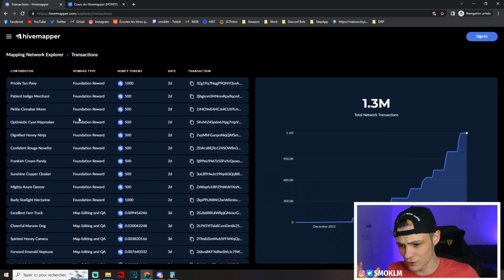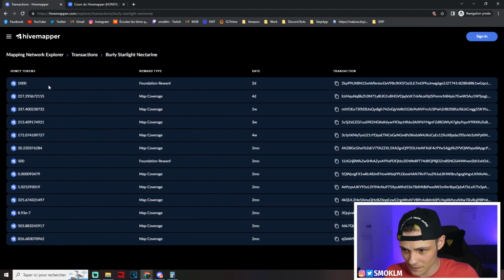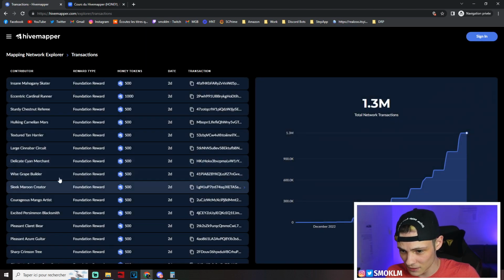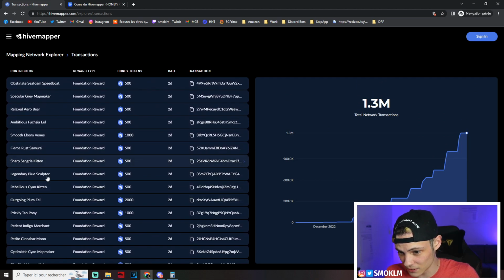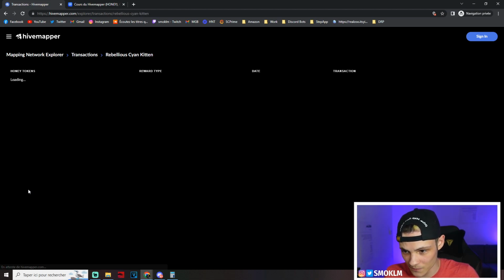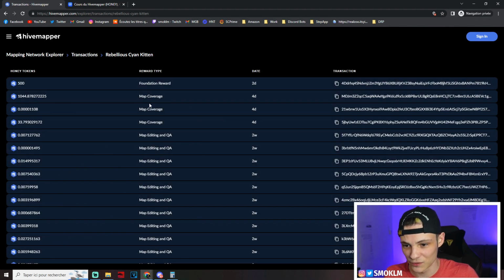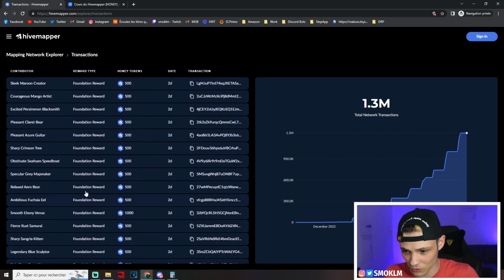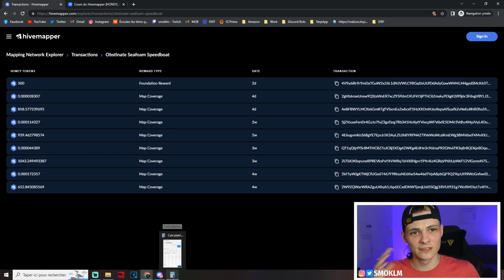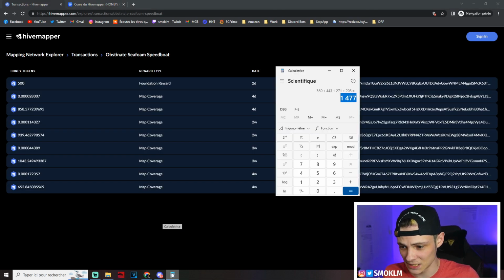Now hopping to a third account, let's pick one randomly. This person has 2 Dashcams, so obviously the earnings are going to be different. Let's pick someone with 1. So someone with 500 honey tokens as their foundation reward. Oh, this person's doing map editing in QA. I don't really want to filter through all those transactions. Okay, just found another one that should have a good Dashcam placement.